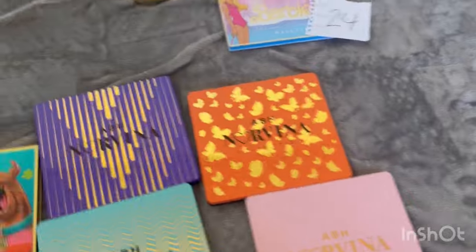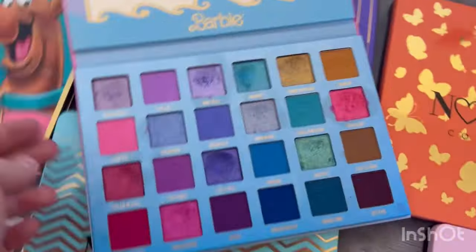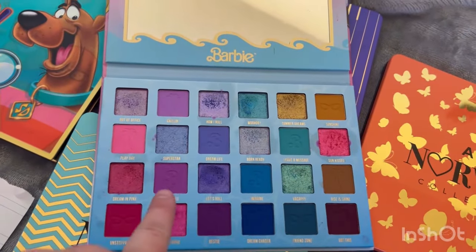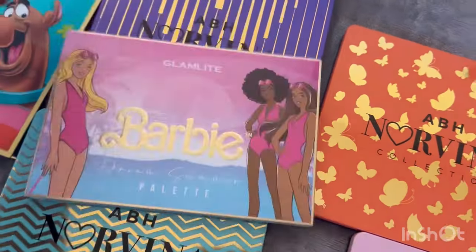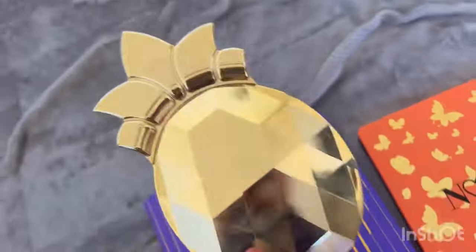So, okay, Glamlight Barbie palette. Definitely a keep. I found this at TJ Maxx. I'm using this as justification to get rid of a bunch of my other Glamlight palettes, like the Hershey Kisses one, because it has so many shades in it. So keep.